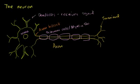So I'll say Schwann cells or myelin sheath. And then these little spaces between the myelin sheath, just so we know the entire anatomy of the neuron, these are called the nodes of Ranvier. I guess they're named after Ranvier. Maybe he was the guy who looked and saw they have these little slots here where you don't have myelin sheath. So these are the nodes of Ranvier.